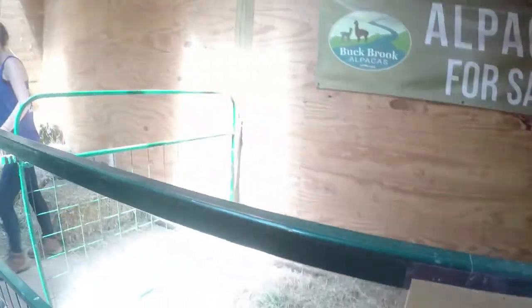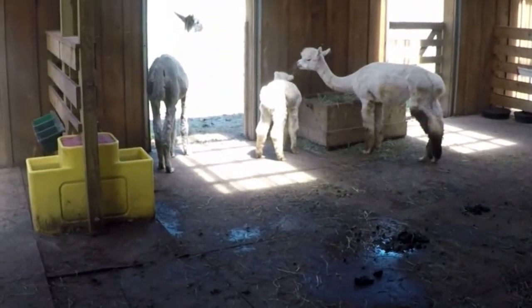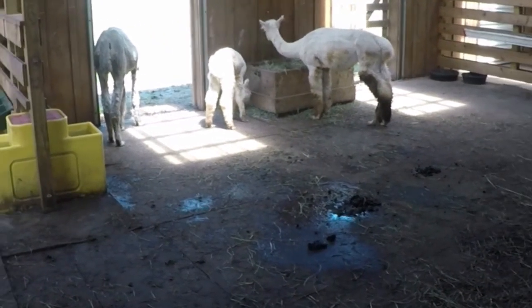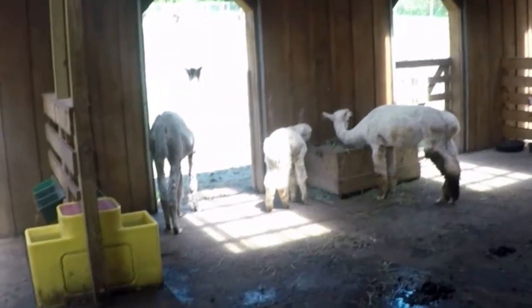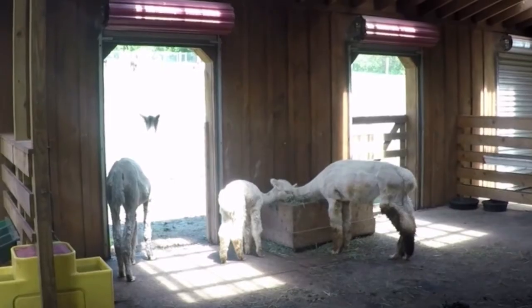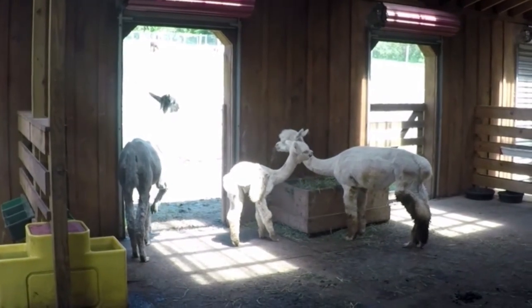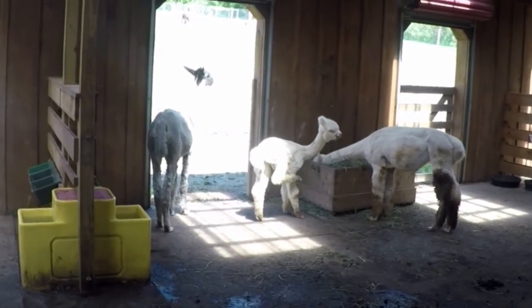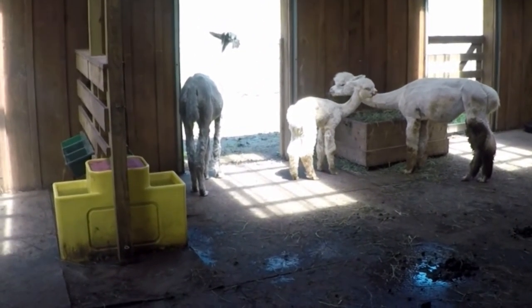But we do have alpacas. We have quite a few, like I said. Alpacas come in 22 natural colors. The more common ones being white and brown and green colors like that, and the more rare colors being black and two different types of gray, like rose gray and silver gray. So this one right here is silver gray. And that's a really desirable color.